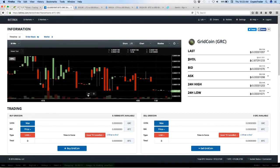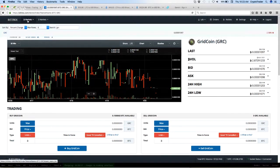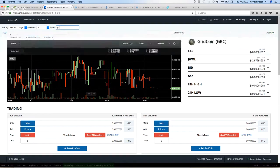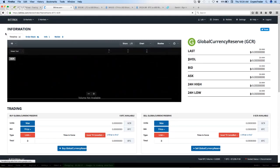But yeah, GRC, I see it as Gridiron Research. GCR, GCR, my bad. All right, let's take a look at GCR. It is on here. Yeah, Bittrex is slow and stuff. I feel like I'm on dial-up.